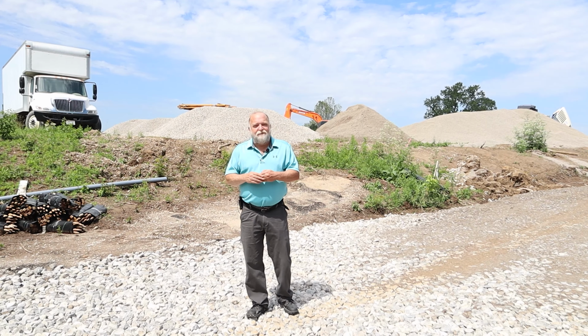So now let's get the drone up and take a look at this beautiful, beautiful new community that's coming to Sunbury. Okay, so this beautiful community is literally just getting started here in Sunbury. So as I take the drone up, you can see that the land kind of has a gentle roll to it, just like you'd expect to see on a golf course.